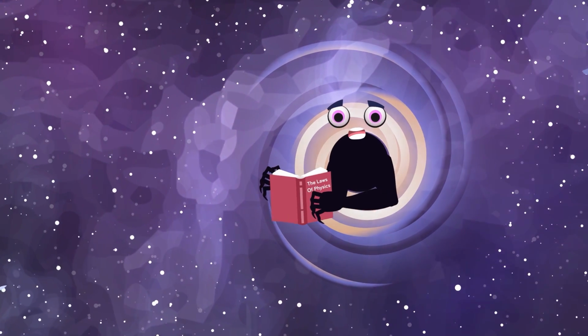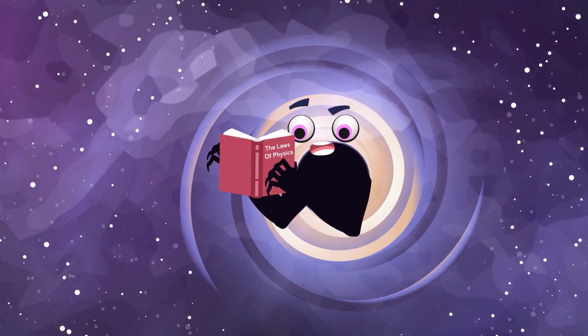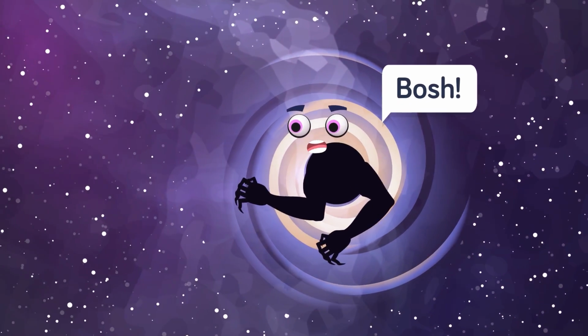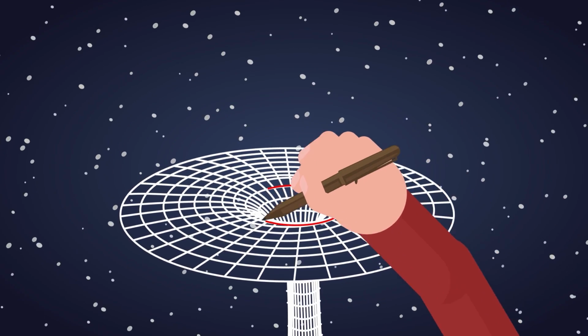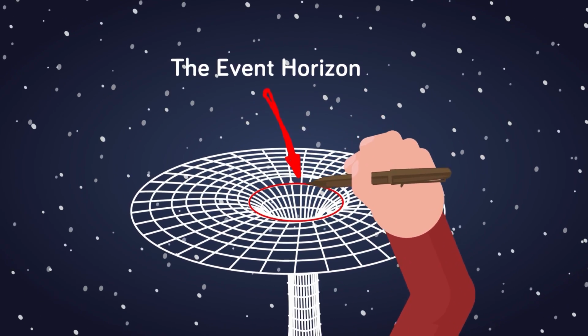A black hole itself is a singularity, a point of infinite density, where all matter has been squeezed into an infinitely tiny space and the laws of physics cease to apply. The singularity is shrouded from view by the event horizon, what we would consider to be the surface of the black hole, though it's not a surface in the true sense of the word.